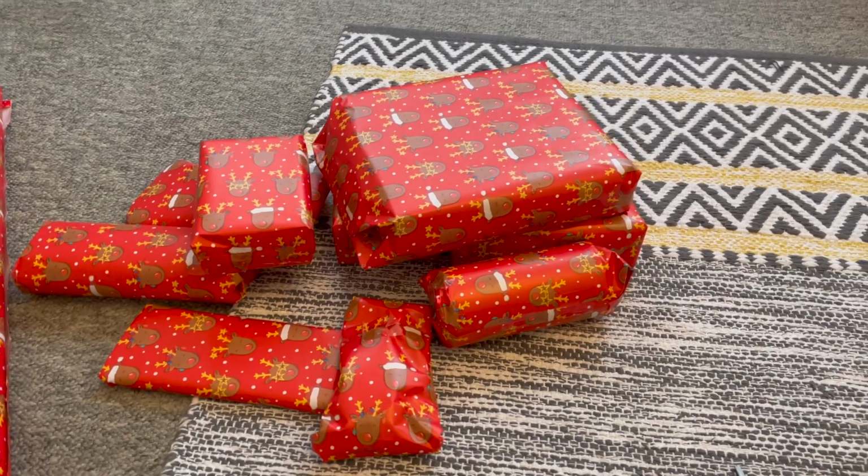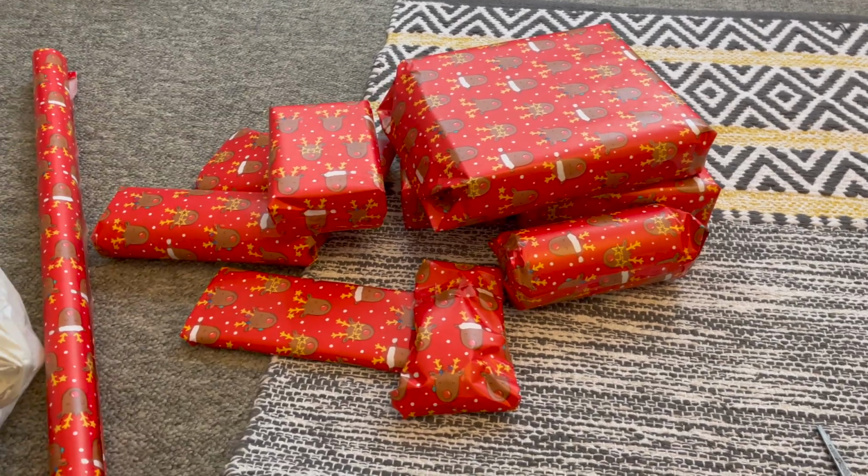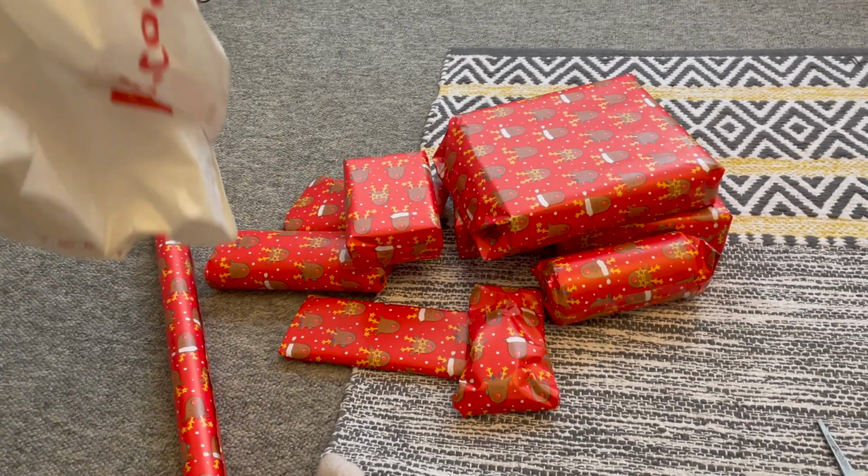So here is all of Tim's stocking presents wrapped. Well, I don't actually have stockings, so they're probably just going to go in this very glamorous Iceland bag.